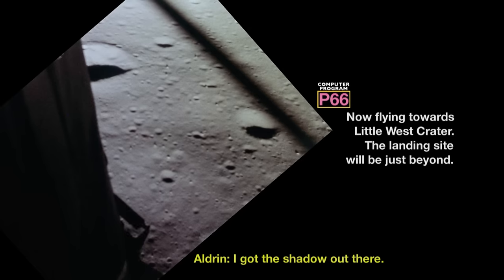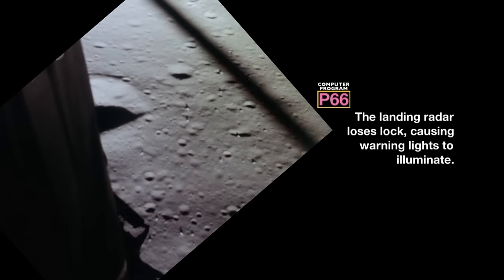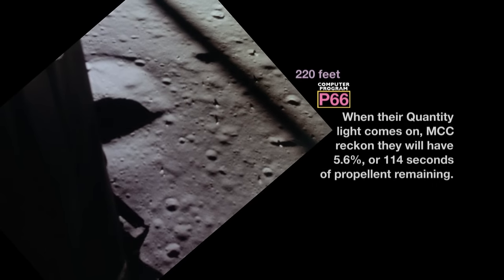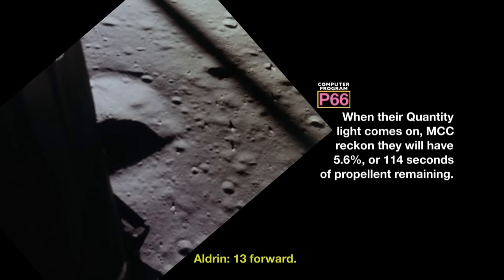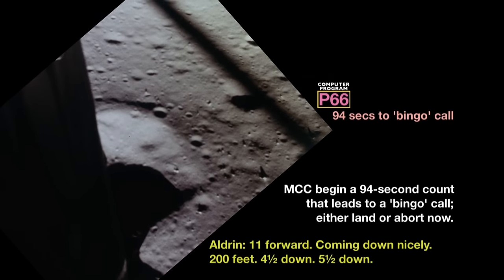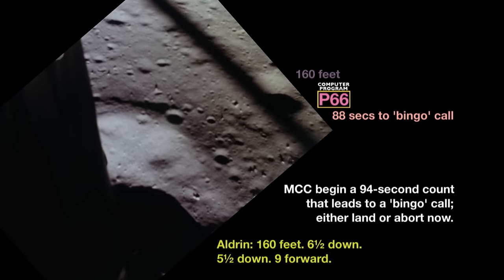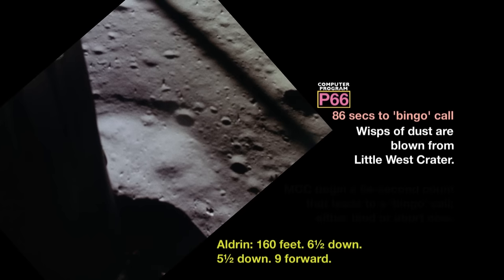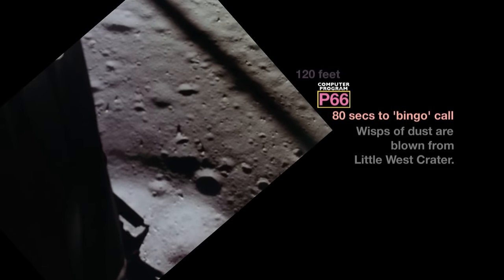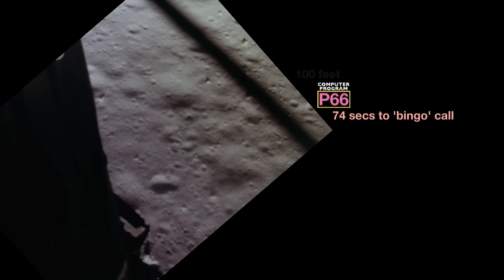70. Happy shadow out there. 50 down at 2 and a half. 19 forward. Altitude velocity light. 3 and a half down. 220 feet. 13 forward. 11 forward, coming down nicely. 200 feet, 4 and a half down. 5 and a half down. 160, 6 and a half down. 5 and a half down. 9 forward. That's good. 120 feet. 100 feet, 3 and a half down. 9 forward. 5%.